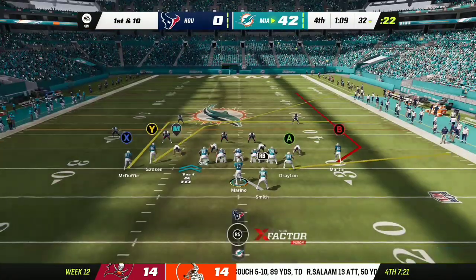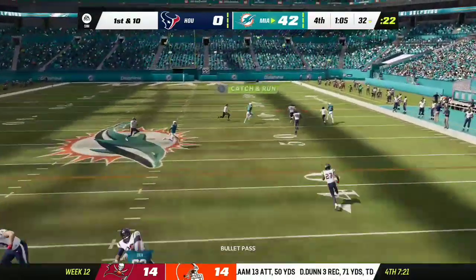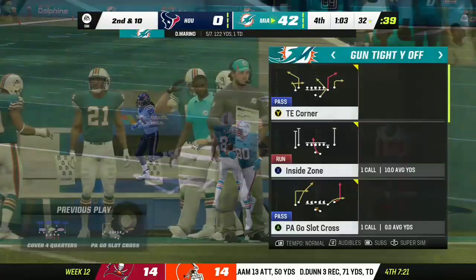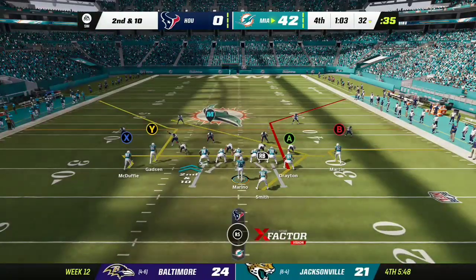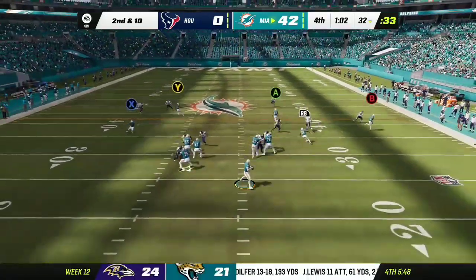Yeah, offensively, they had the bye last week. Defensively, did not. Is that really a big factor? Is that more talk during the week? I think the more that you talk about it, the more that you emphasize it, the more sometimes it comes true for your team. Marino's incompletion on 1st down leads to 2nd and 10.